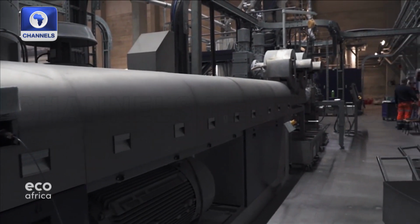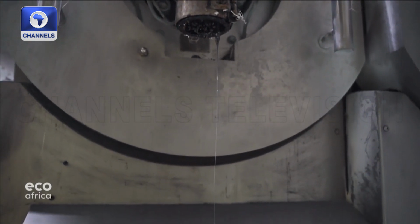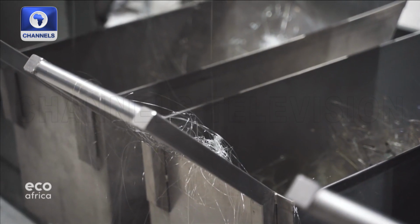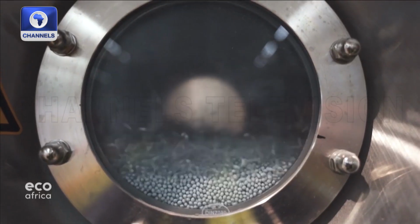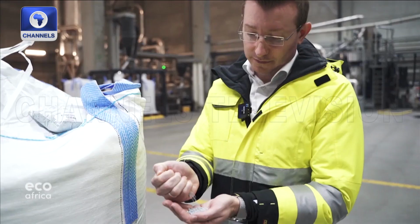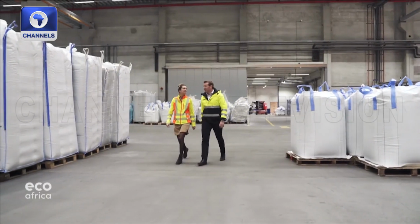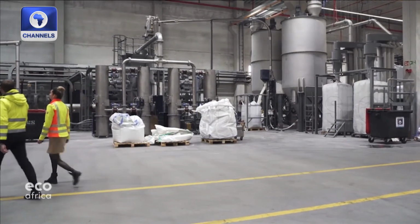The PET recycler uses high pressure to melt down the pre-sorted flakes at a temperature of 280 degrees Celsius. The process results in these granules. They can then be sold and used to make new bottles, which in turn can be recycled a number of times. Could the same process be used to recycle other products?